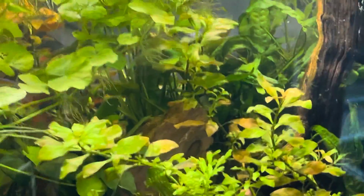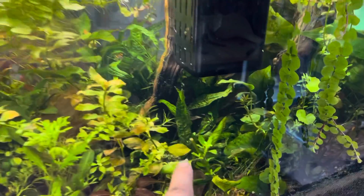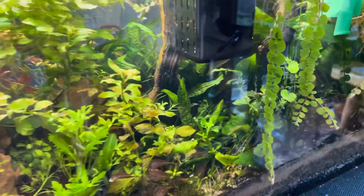What else, since I've rambled on for 11 minutes? Yeah, you can see back here, I'll have to redo some of the Java ferns if I move the rock. Everything will float up.